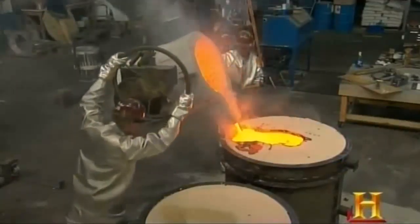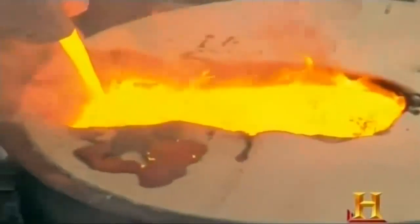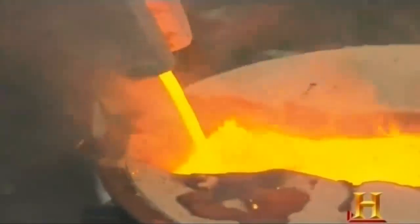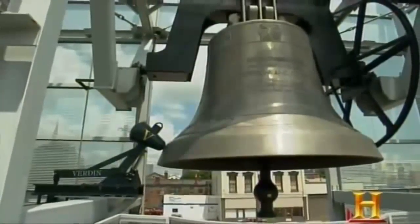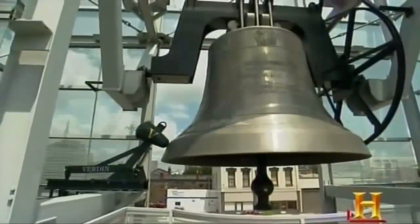The bell was made the same way bells have been made since the Middle Ages. Molten bronze was poured into a mold. But pouring metal for a bell this large presented a daunting new challenge. We had about 80,000 pounds of metal ready to be poured. We calculated that it had to be done in 4 minutes and 54 seconds.